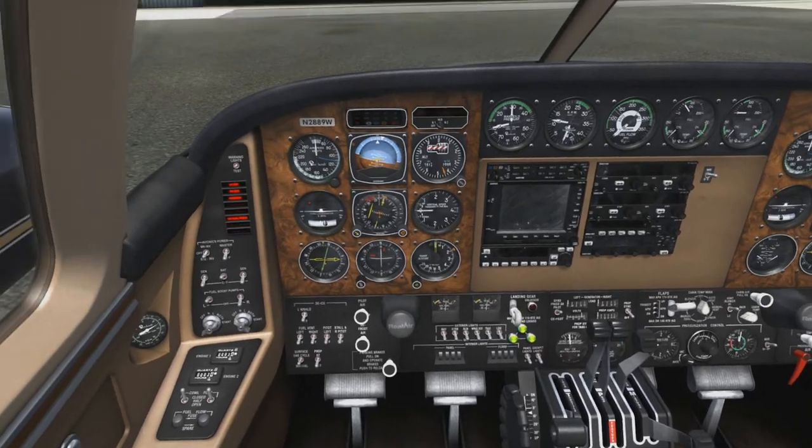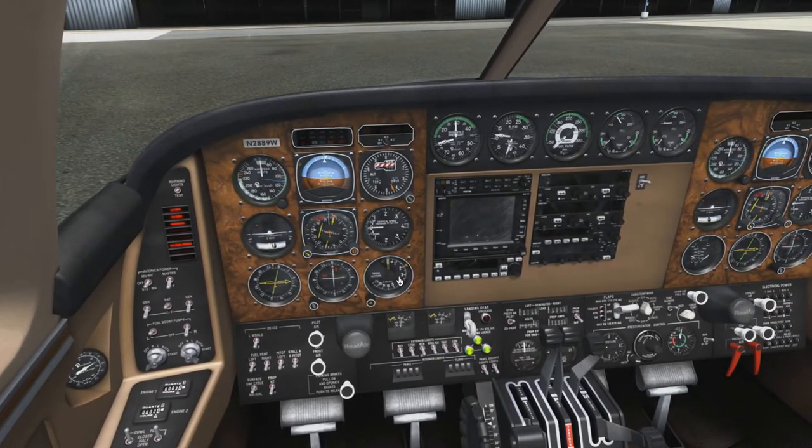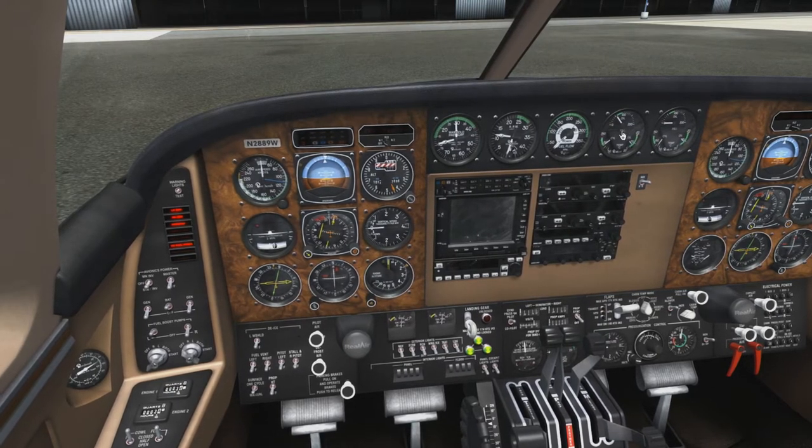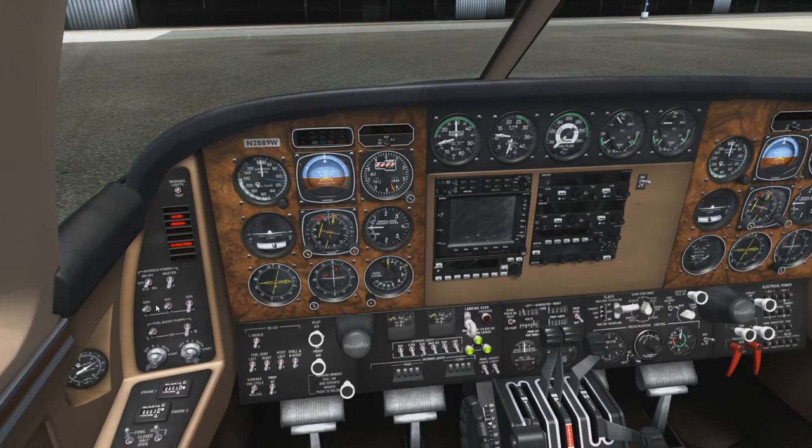Full forward. That looks good. Alright, so we want about 1,000 to 1,500. That is good. We do have oil pressure in our left engine, so we're okay there. Let's go ahead and turn this generator on. I'm going to go ahead and shut that fuel boost off.